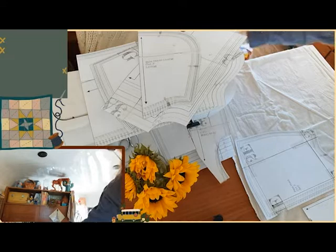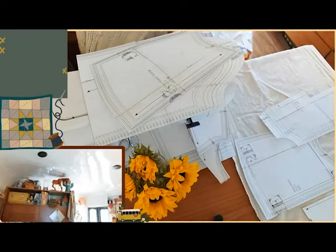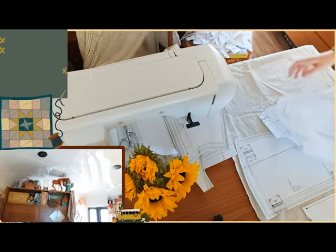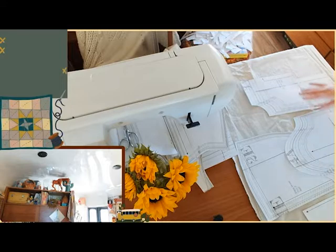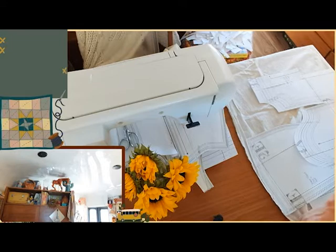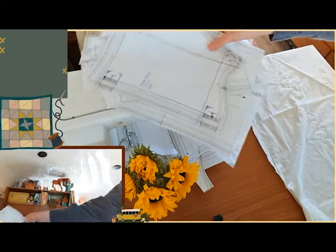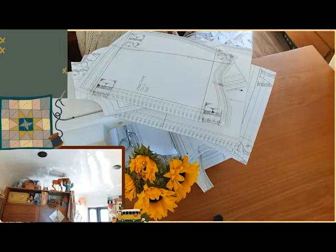What I'm doing is I'm separating the linings from the main pieces because I probably will cut the linings again just so I can simulate how thick this is going to be, but for now we're just looking at sides. And all of these need two cut out, and one of them needs to be on the fold. So I'm going to preemptively fold some fabric.